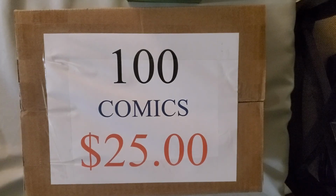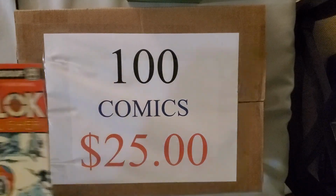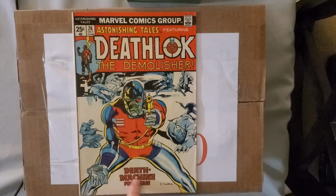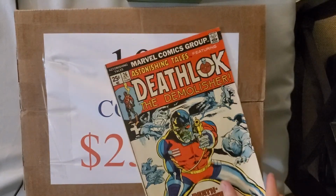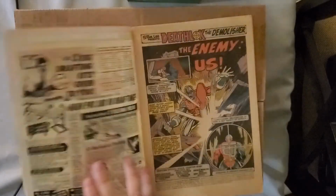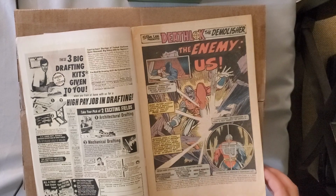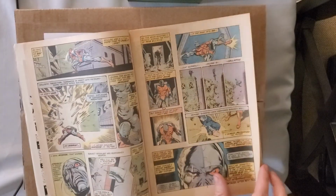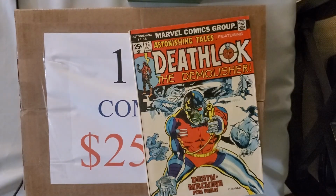I'll go through that box in a different video. Just to give you an example, though, I got this issue of Astonishing Tales. It's probably in very good condition. It's not super great. But this is issue number 26 of Astonishing Tales, which was from 1974. And this is actually the second appearance of Deathlok, who hardcore Marvel nerds know who this character is. I'm not sure how many other people know.